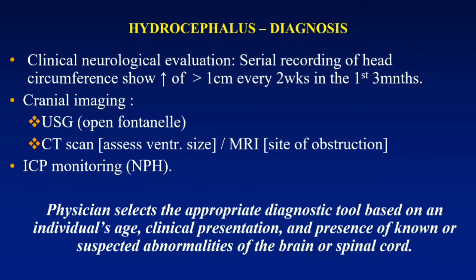Hydrocephalus may be diagnosed by clinical neurological evaluation such as serial recording of the head circumference, especially in infants, which will show an increase of more than 1 centimeter every 2 weeks in the first 3 months of life. The next thing you can do is cranial imaging using ultrasonography or the CAT scan. You can also do ICP monitoring.